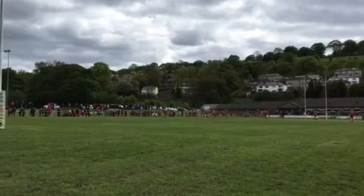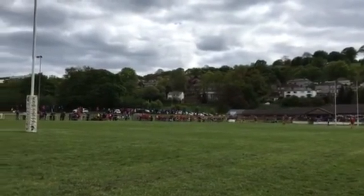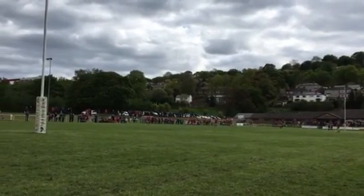Anyway, as you can see, the game's started and the Bees, they were on the attack. It's just broken down a bit there, but that's my report over for now.